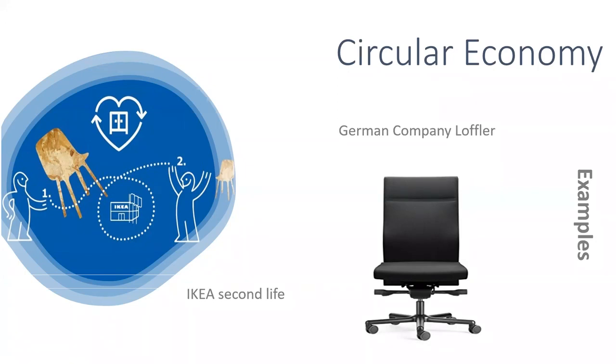Here we have some examples. IKEA, Second Life. It's a company everybody knows, that when some furniture has a damage, it is not thrown back to nature or the environment. They repair those furnitures, and then they can sell them cheap as a second life. And this movement is going very well in some countries.